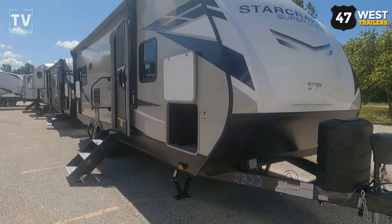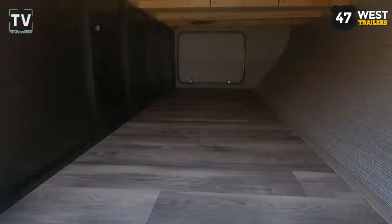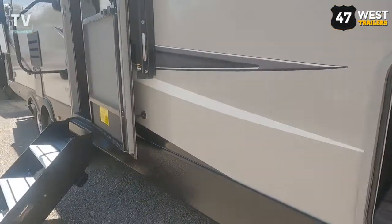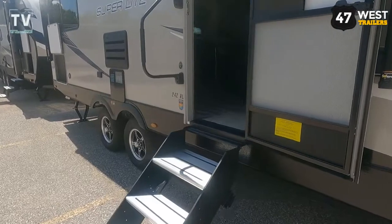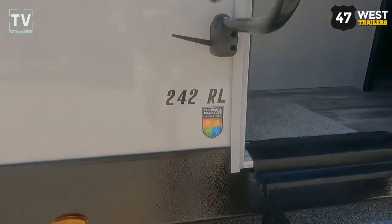Take a look at this 2022 Starcraft Super Lite 242RL. You can see the Starcraft across the nose of the RV, and here we have pass-through storage, LED lighting, and we also have the door stays open. It has magnets on it, so it holds it up. Here you can see the 242RL badging, as well as a grab handle to enter the coach.